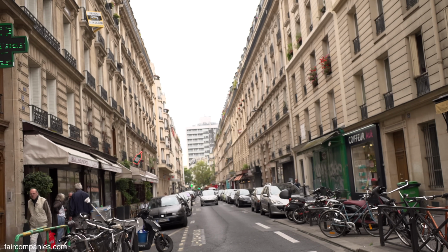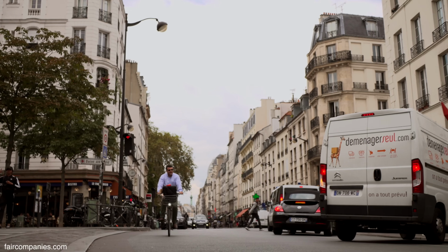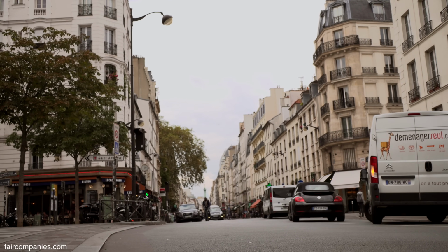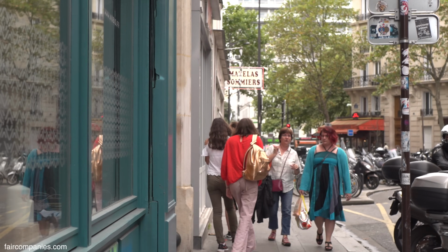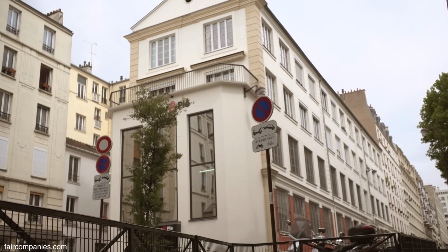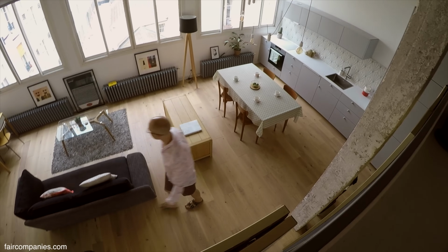The 11th district in many places is a manufacturer district. It used to be a little outside Paris. A lot of shops were set here, a lot of light industry. This has been a manufacturer building from the 1920s. Little by little, the units have been converted to residential.